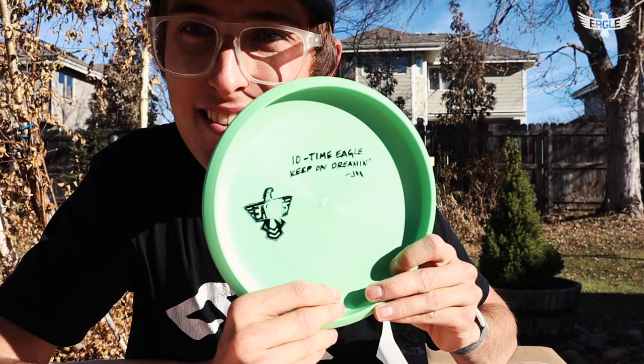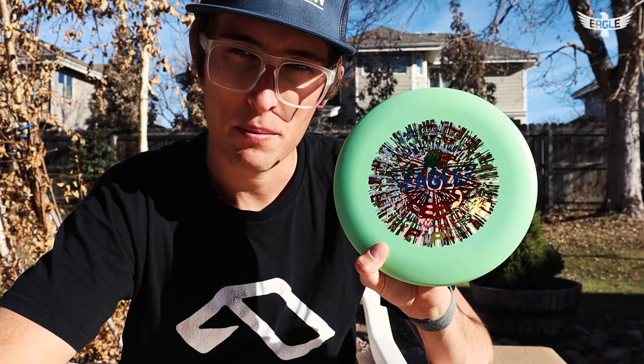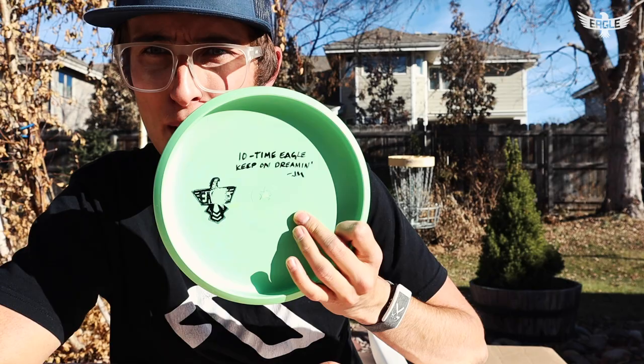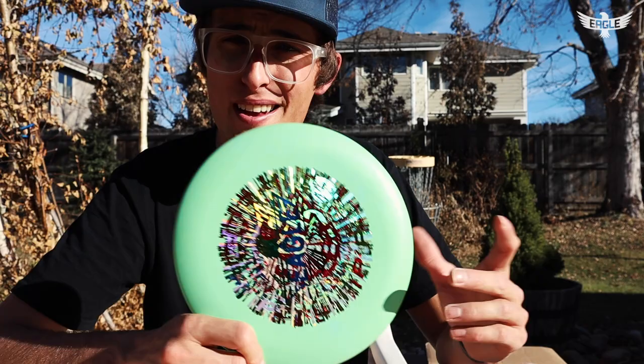10-time Eagle. UC Maresma was messing around on the stamping machine in Finland, and he just did 10 Eagle stamps on this one P2. So there's no other disc like that, especially from UC Maresma. Got the ink stamp on the back. It's a cool little memento. I don't know, this isn't worth that much, I don't think, but you know, it's worth a lot to me.